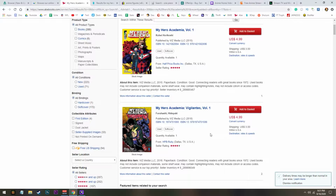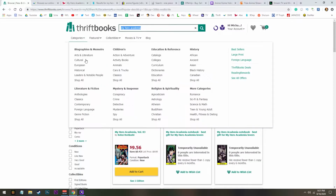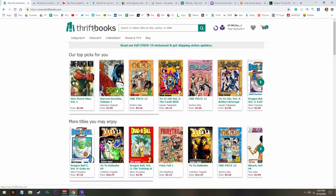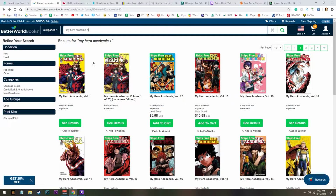So if you're just constantly looking through, like right now, there's 24 volumes of My Hero released in English. So for every volume you would copy paste every title. If you want to save money, then you'll do it this way. You'll copy paste every title just to make sure that you're getting the best deal that you possibly can. But for ones like My Hero, just to stay on the example, the newer ones would actually probably be more expensive.